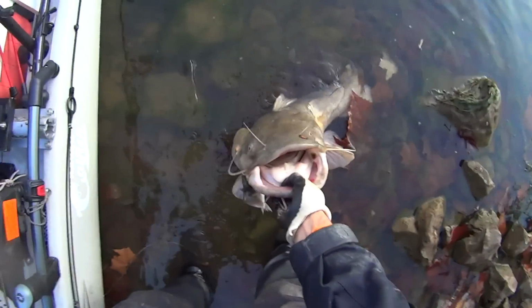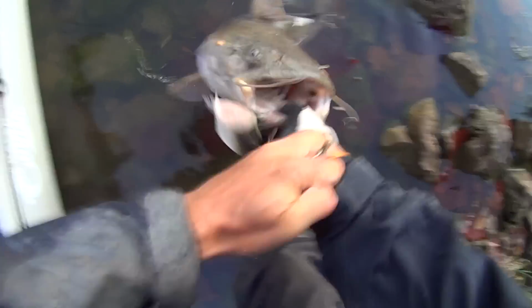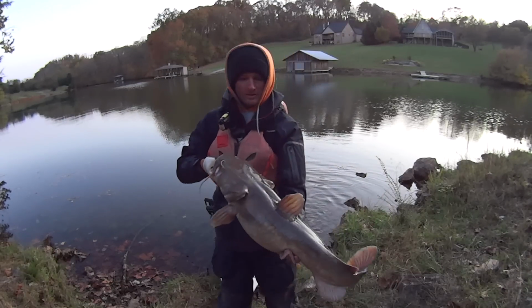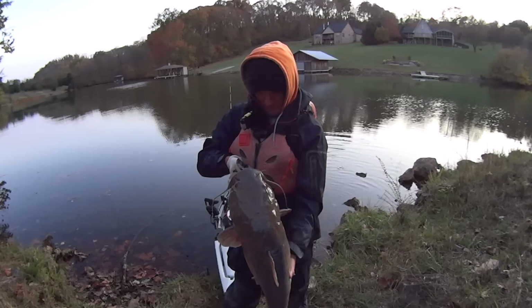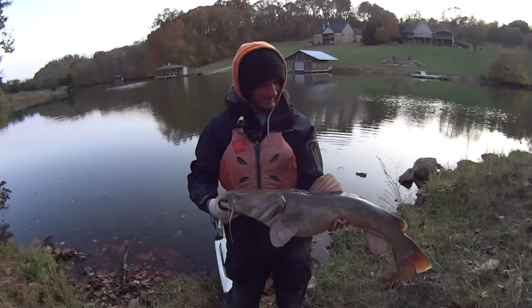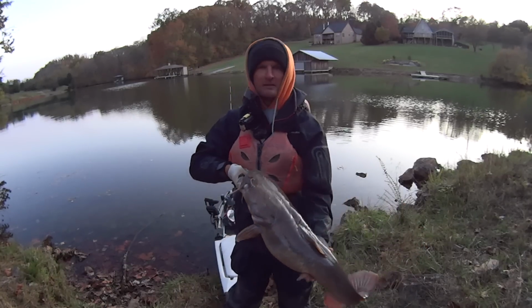Is that camera rolling? Yeah, look at that. Need a skipjack body section. Look at that right there, y'all. Nice flathead to start the night out here. Heck yeah, man. On Melton Hill. This place ain't known for catfish, but they in here. You just gotta put the time in for them.